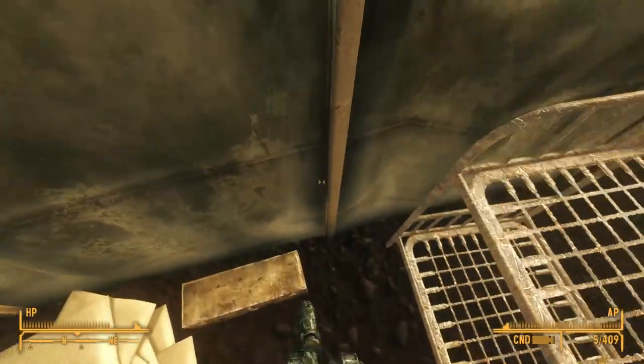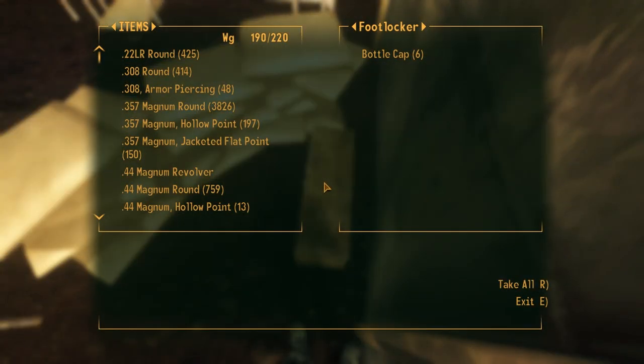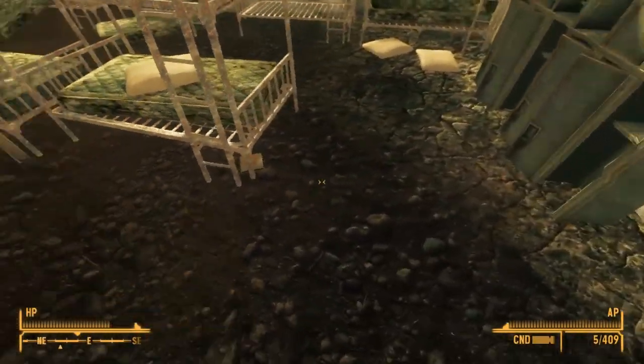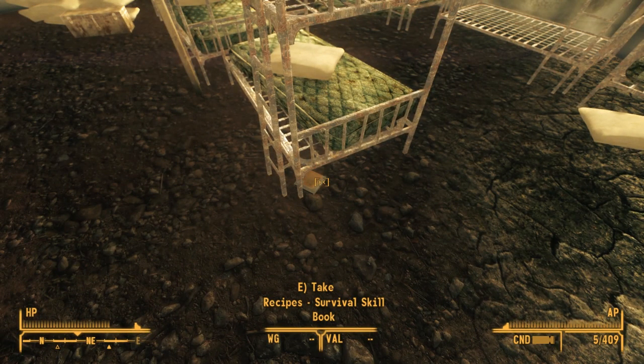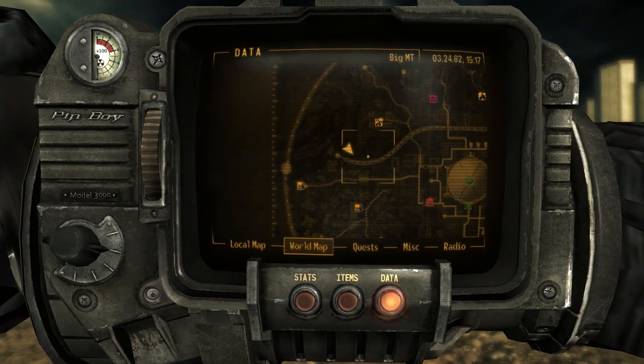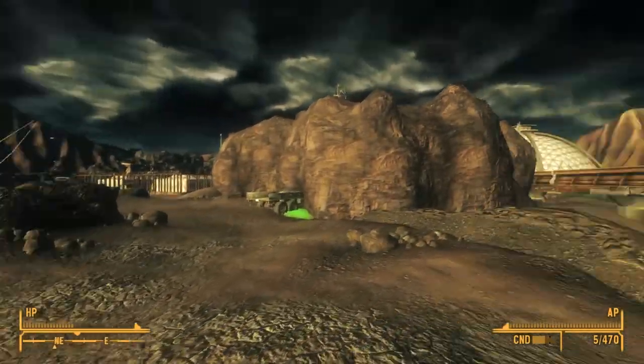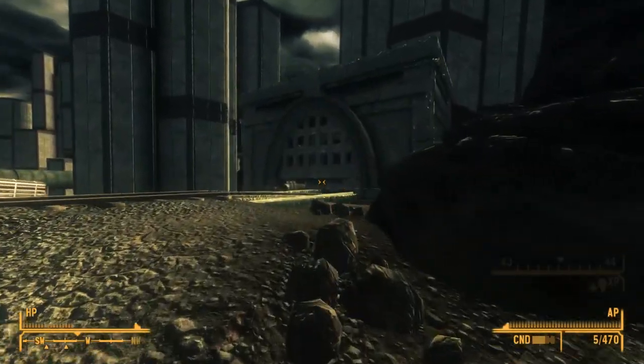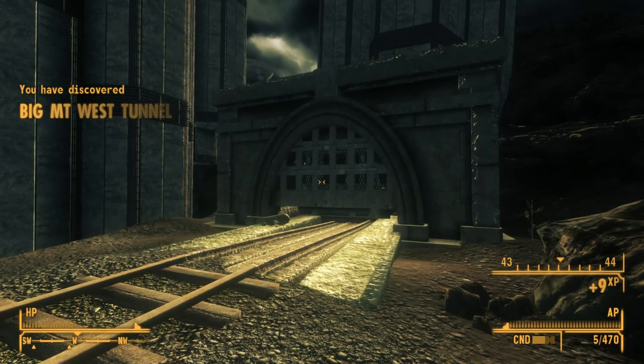Next, we need to travel to Little Yangzi. Inside the very first tent to the right, we find the recipe for the survival skill book lying on the ground beneath a bunk bed. And for the last recipe, we need to travel just outside of Little Yangzi to the far western corner of the map. Here we find the entrance to the Big Mountain West Tunnel.